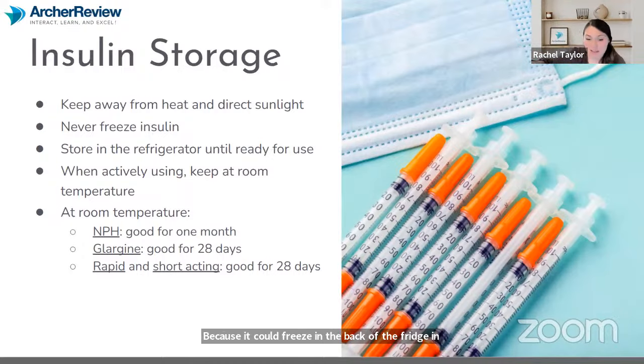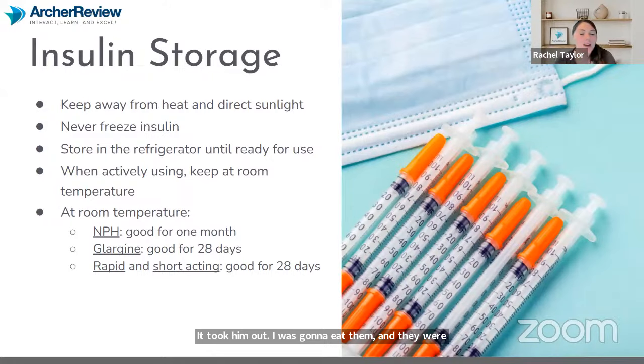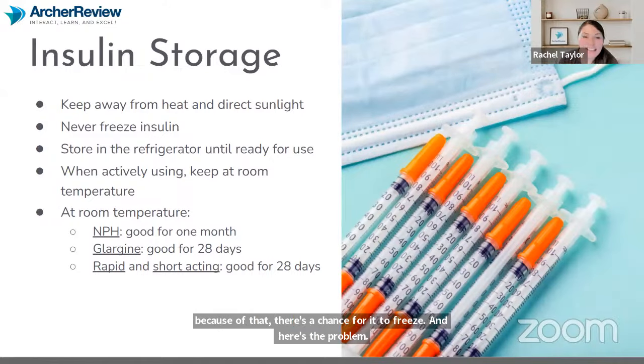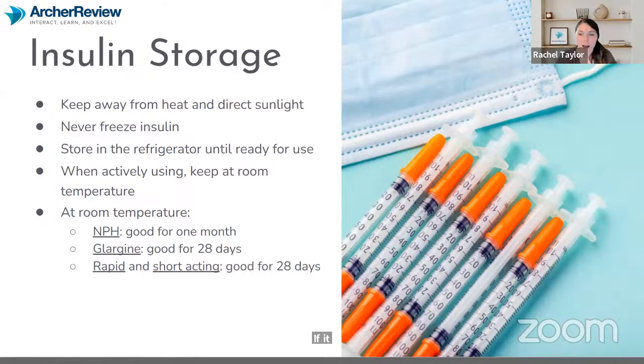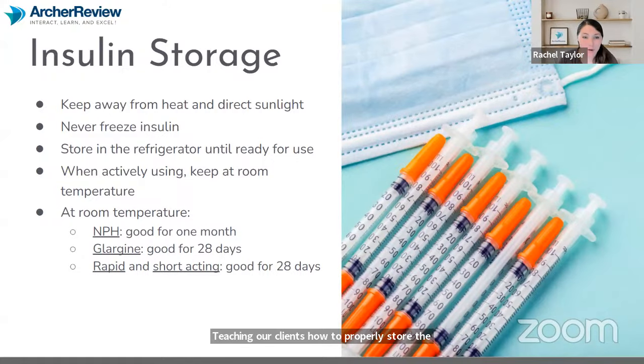But if you've ever had something in the back of your fridge, I just had this happen to a bag of carrots. I took them out, I was going to eat them, and they were totally rock hard frozen in the back of my fridge. So because of that, there's a chance for it to freeze. And here's the problem. If it freezes, it's no good. And insulin is expensive. It costs a lot of money. And so we need to make sure that we are teaching our clients how to properly store the insulin. I don't want it to have to be thrown away because it froze.